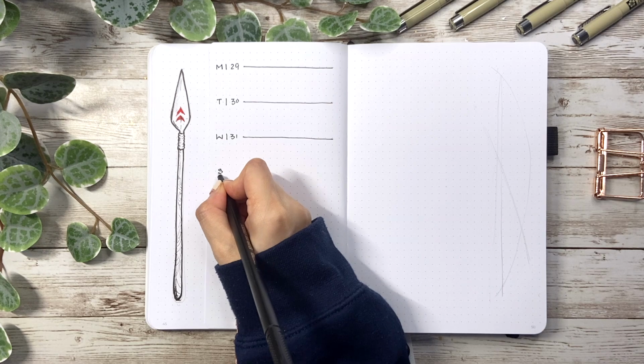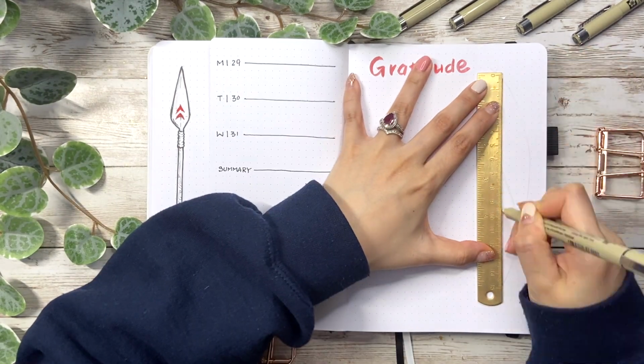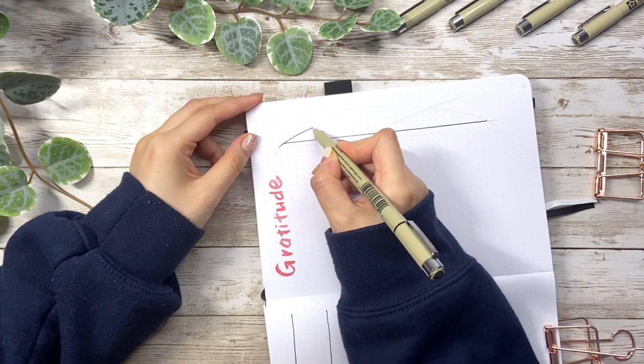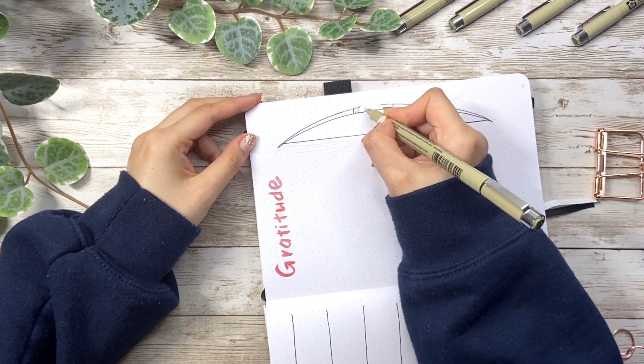On the last spread, I also add in a summary since there's perfectly some space left, and then on the right side, I'm going to use it as gratitude. On the right edge, I decided to draw in a bowl from Ashitaka because I realized that I haven't drawn anything related to him. After all, he's the number one male character in this movie.